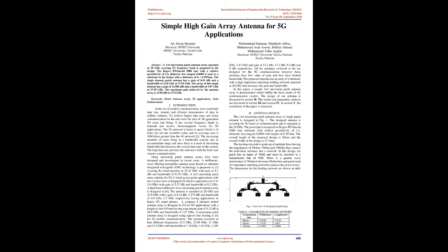Abstract: A 1x4 microstrip patch antenna array operated at 28 GHz covering the 5G frequency band is proposed in the design. The Rogers RT/duroid 5880, with a relative permittivity of 2.2 and dielectric loss tangent of 0.0009, is used as a substrate in the design with a thickness of h equals 0.787 mm.